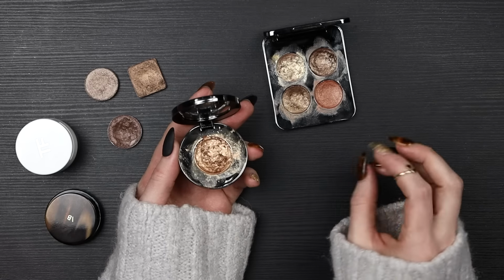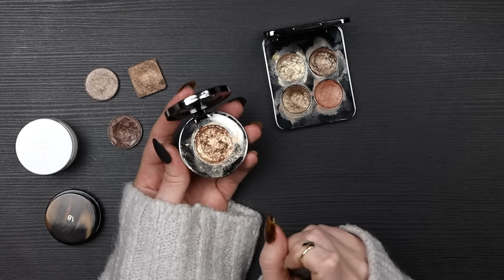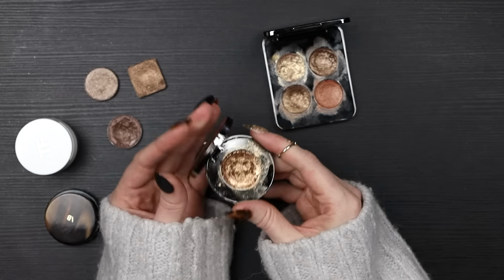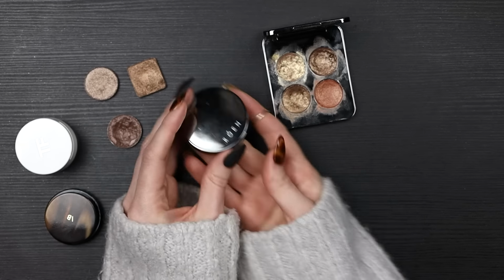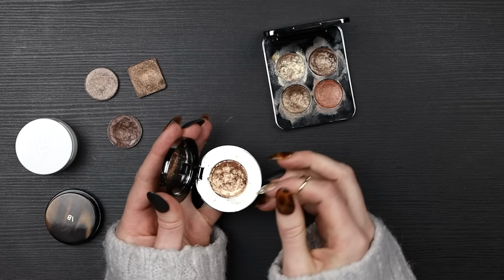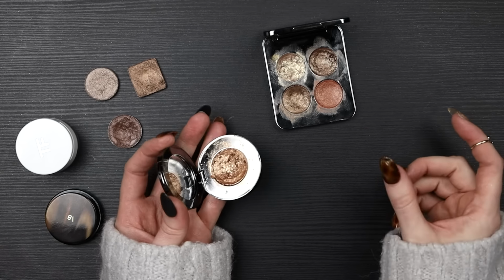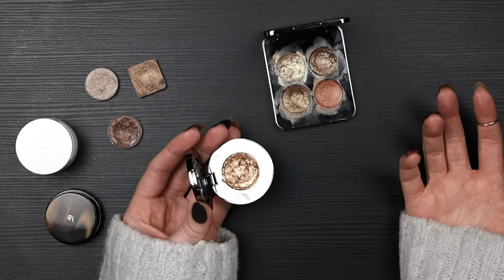So for this little release that I'm telling you about that I think would be cool, they'd be magnetic. So you'd be able to pop them out. I like the idea of having a single shadow like this that you can buy, but you can pop it out really easily with a depotting tool or even just with a bobby pin or something and put it in a magnetic pan, because I really love my single eyeshadows.